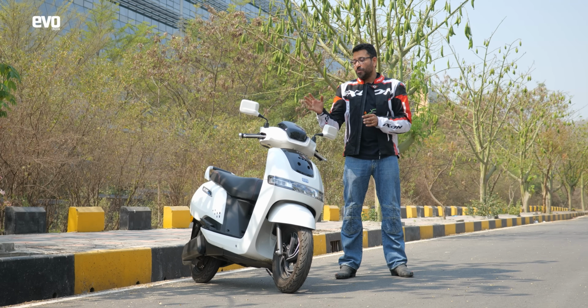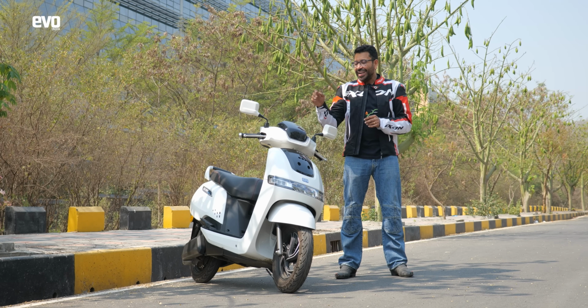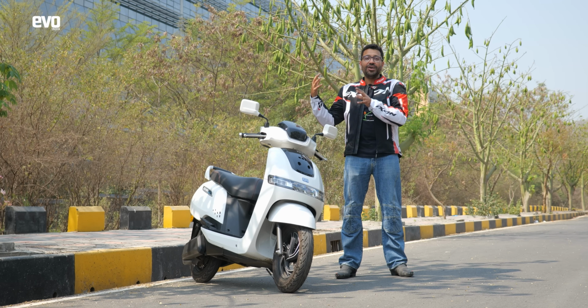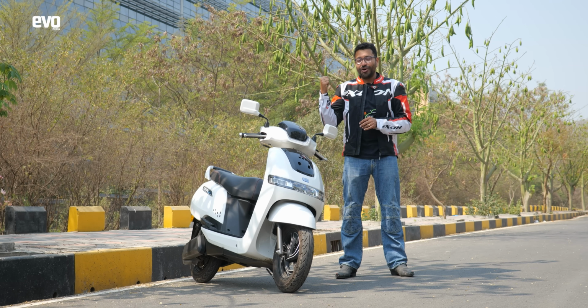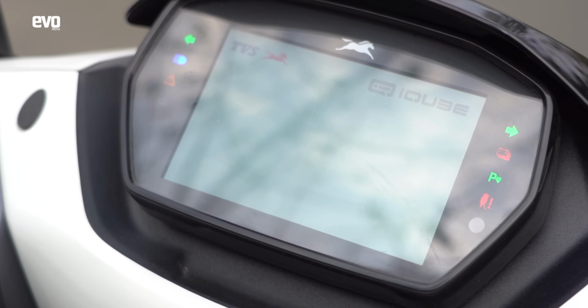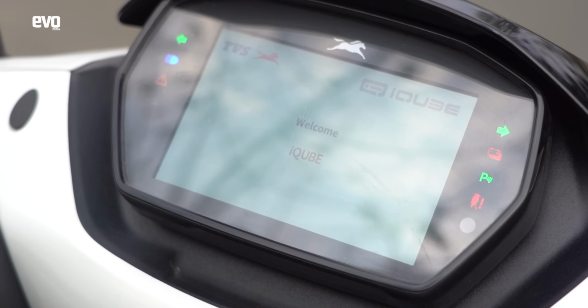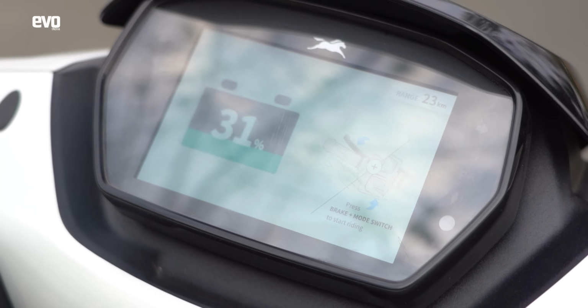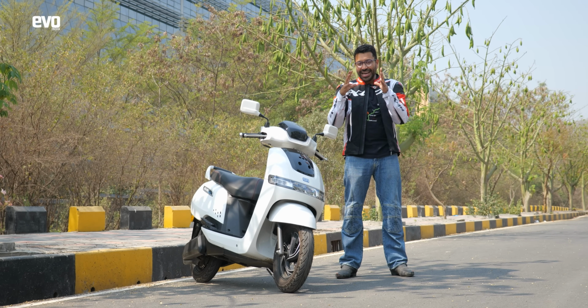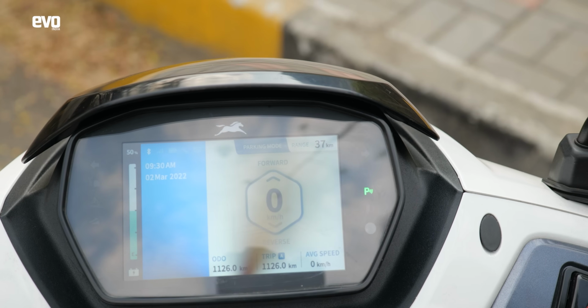In terms of the features, I must point out when you start the iQube, it has this sort of sound that plays while the infotainment comes on, which reminds me of the water filter back at the office. So there should be a way in which you can take that off. But apart from that, the infotainment is sorted out. It's a nice infotainment screen. It also has a reverse mode.